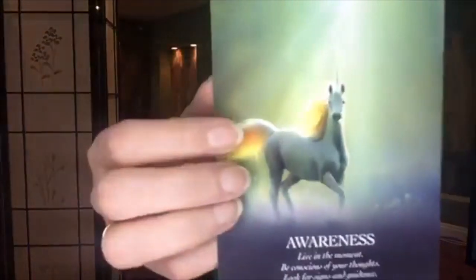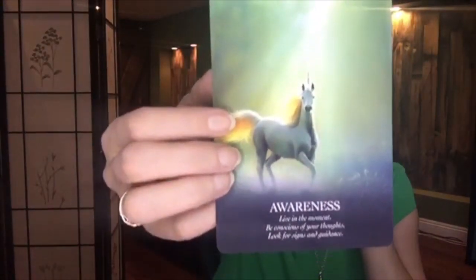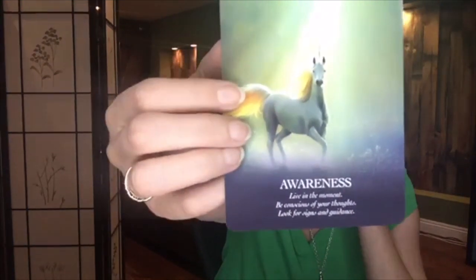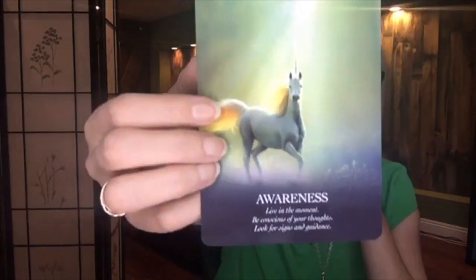awareness. Oh my gosh, this card is stunning. Live in the moment. Be conscious of your thoughts. Look for signs and guidance. Oh gosh, look at that. Isn't it stunning? Oh my gosh, I can't get over how beautiful these images are. I'm not overselling it or anything. I just think these are so stunning. They really strike me.